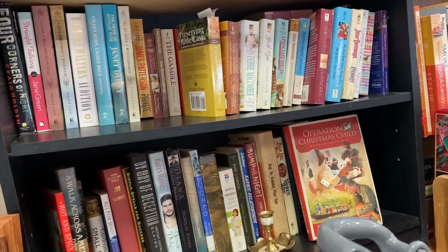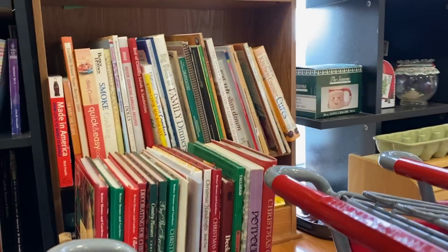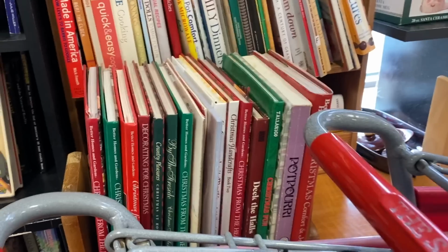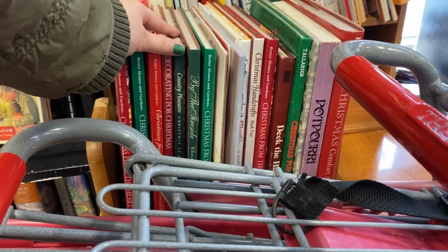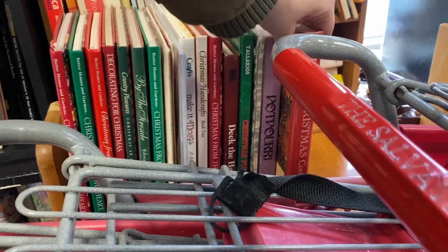So there's a bunch of carts right in front of this here. So I'm kind of having to lean over and try to look, as you can see. All of the Christmas books are here, and I like to pick up Christmas books and cookbooks. Those are all right in this area. And then anything homesteading, gardening, things like that. Everything just happens to be right here behind the cart. So it's a struggle, but I tried my best to see if I could find anything.